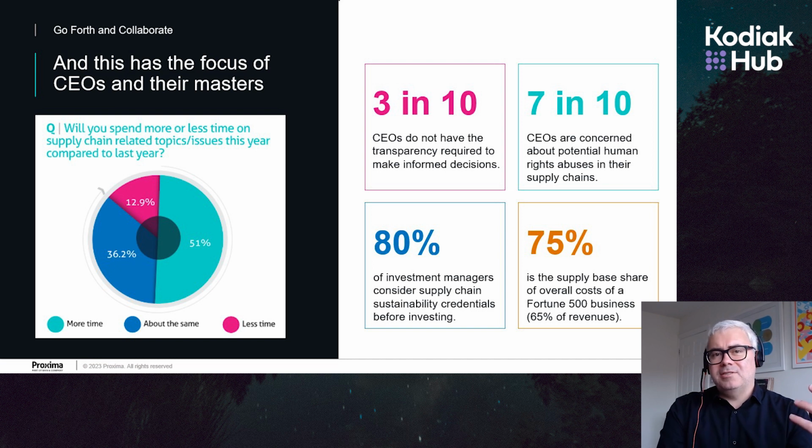When it comes to investors, 80% of them consider the sustainability of a business's supply chain when making investment decisions. They want to see through. And how big's the problem? Well, suppliers account for 75% of total expenditure, or 65% of revenues if you're a Fortune 500. You can find all that research on Proxima.com, but the evidence is overwhelming.